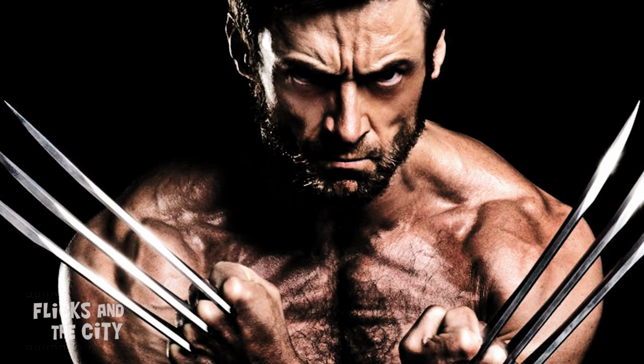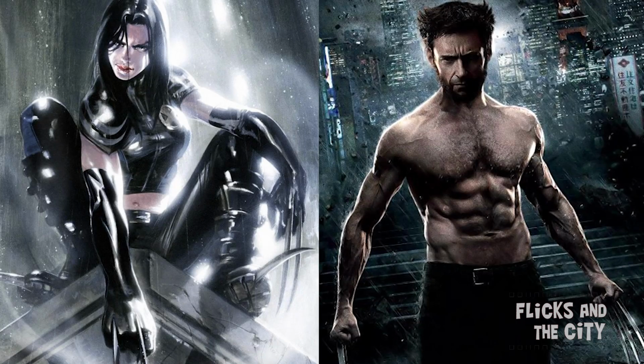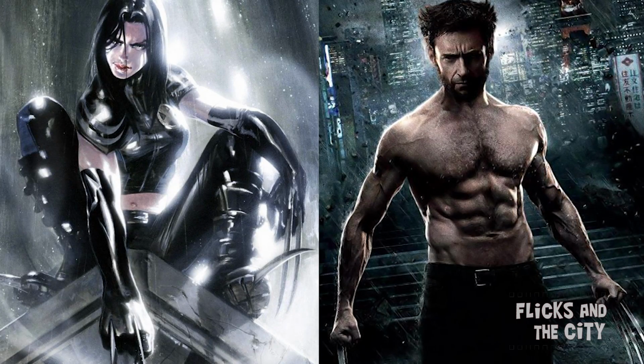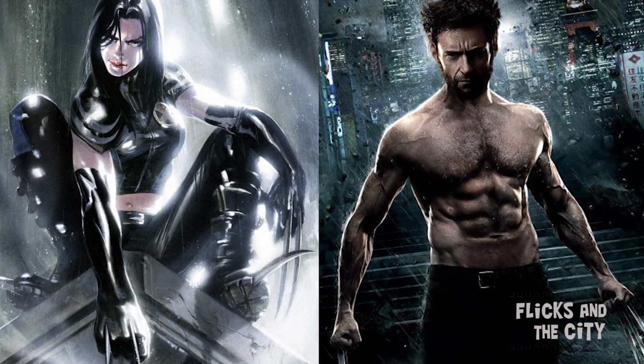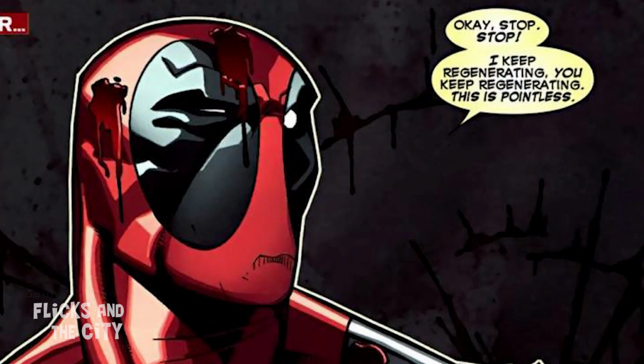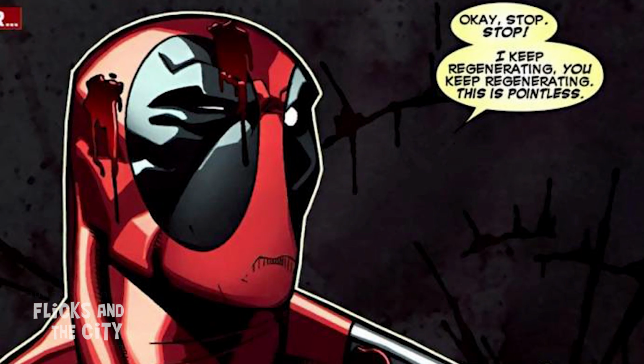Producer Simon Kinberg has already pitched a female Wolverine character to Fox, and Hugh Jackman has said that the next Wolverine solo movie will be his last. Cloning X-23 from Wolverine's genetic material could be an interesting way to introduce an alternative version of one of Fox's most popular mutants to date. By the way, Deadpool director Tim Miller has said he'd love to see Deadpool fight X-23.